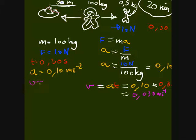So velocity equals 0.030 meters per second. And now you need to check how far you will make it in 20 minutes, because like we said, 20 minutes is the time you have to get back to the spaceship before you hit the atmosphere. So then we need to see how far you made it. And that means that stretch, which is how far you made it, equals velocity times time.